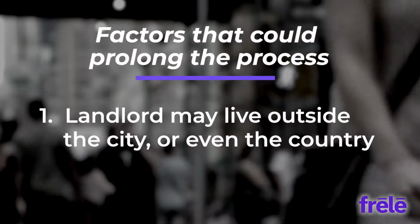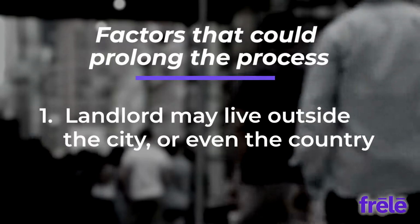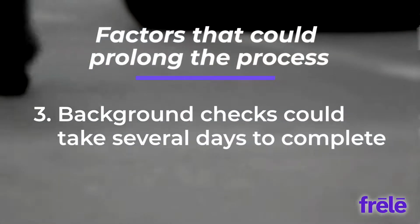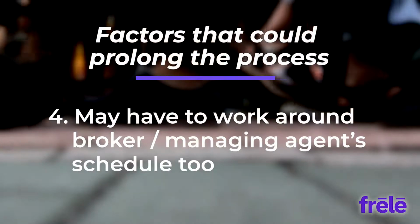First, the landlord may not reside in New York City, and sometimes even out of the country. Second, there could be another application on the unit. Third, sometimes a background check could take several days. And finally, if there's a broker or managing agent involved, that's another person whose schedule you'll have to work around.